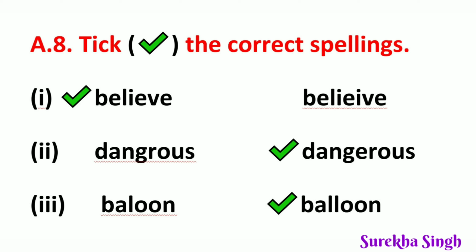A8. Take the correct spellings. Now in this question you can see in every point 2 spellings are given, of which one is correct and another is wrong. So we have to put a tick against the correct spellings. First, BELIEVE, believe, and BELIEIVE. Second one is wrong, first is correct, BELIEVE.